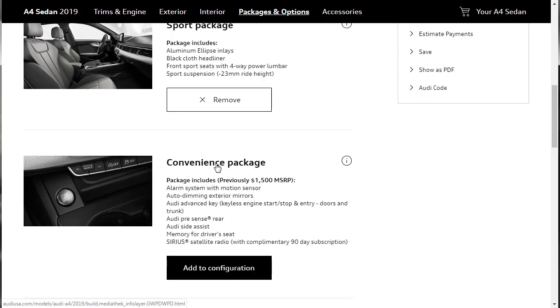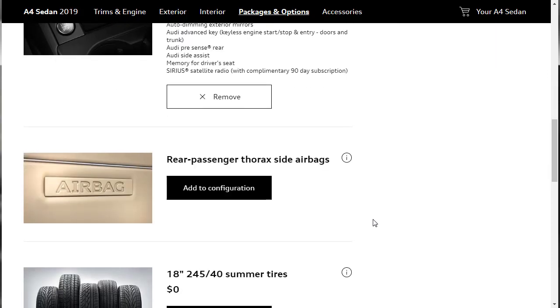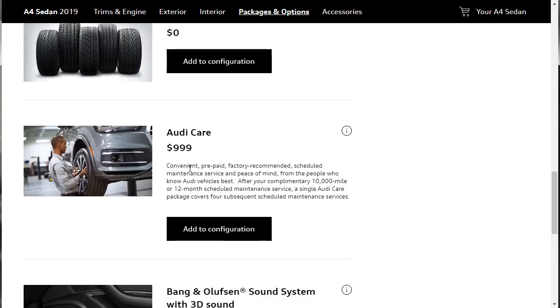The convenience package was previously $1,500. Alarm system, auto dimming mirrors, Audi pre sense, Audi side assist. Yeah, this gives us the tech that we need. So let's go ahead and throw that on there. Rear passenger protection for their side bags. Let's go ahead and do that. We're not changing the tires. We don't do any prepaid maintenance.